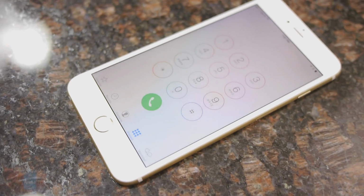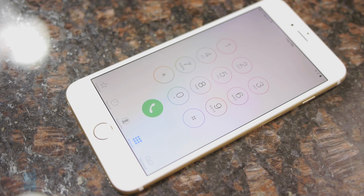The iPhone 6 Plus is pretty average with its call quality performance. For the most part, we don't have too many issues trying to comprehend our callers, but with the speakerphone, it tends to exhibit a slightly subdued tone.